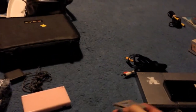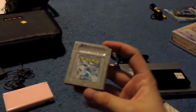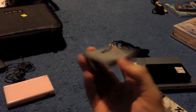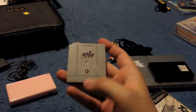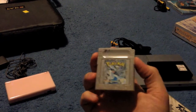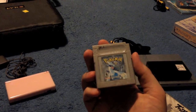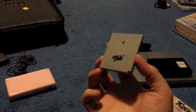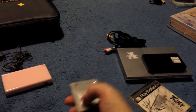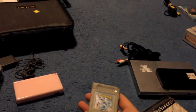And then I think last for the day, I picked up Pokemon Silver at a Salvation Army for 99 cents. I figure out how to get that off. Doesn't save, so I think the battery's dead, so I'll probably have to replace the battery inside, which isn't too bad. It's pretty easy to do, and batteries are pretty cheap.